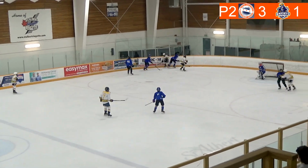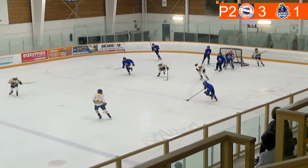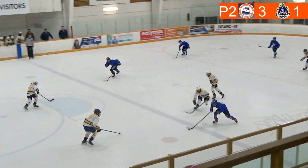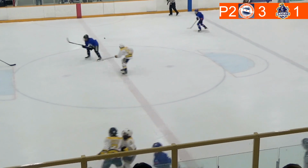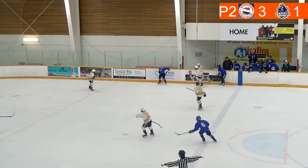Now it's battle for it in that far corner. 9 picks it up again. Thrown out into the slot. Nobody there for the Knights, but Alberta Pro's number 6 takes it. Centering pass, looking for 66. Hops past him. 33 finds the loose puck for Pro.